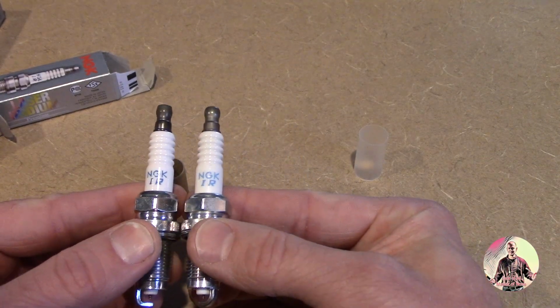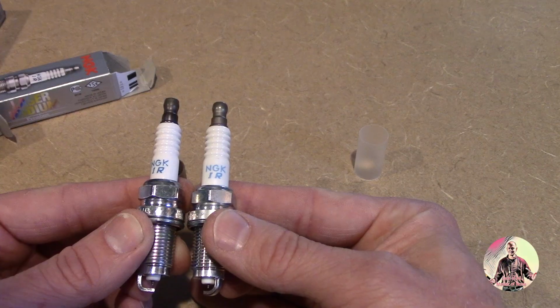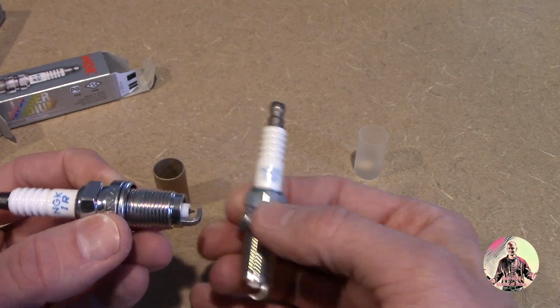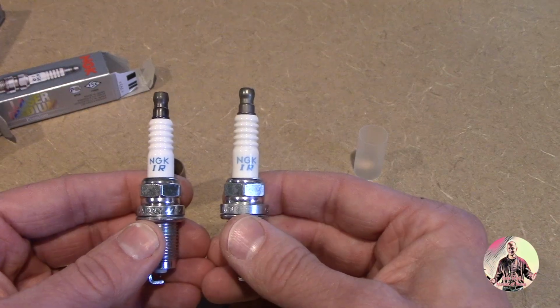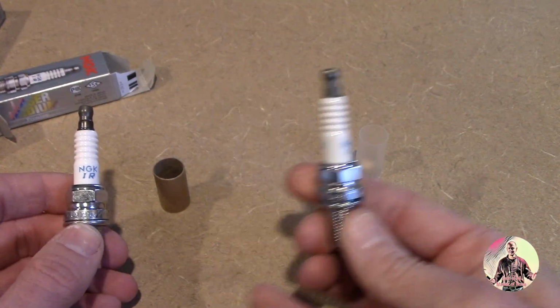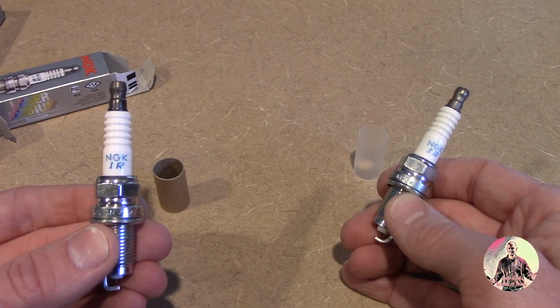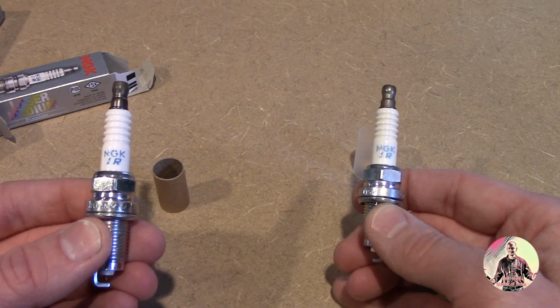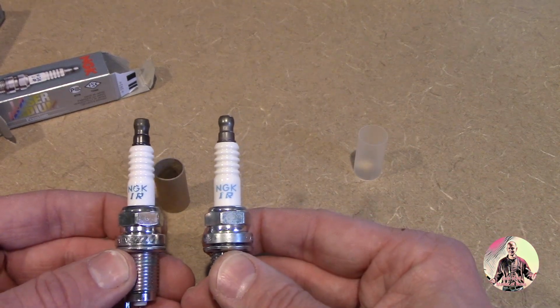The sizes are very close. I don't think right away it would cause any harm, but that's a very big risk. And you know what they say, if the price is too good to be true, it probably is. If you go to your auto parts store, these are almost $10 a piece. If I can get a set of 6 for $25 to $28 on eBay or Amazon, that sounds too good to be true. It probably is. And that's the case for sure here.